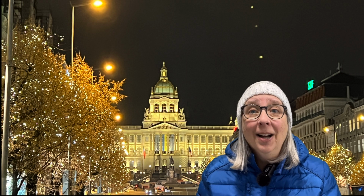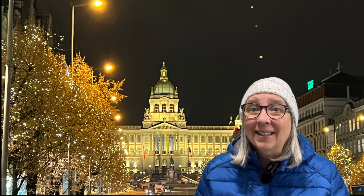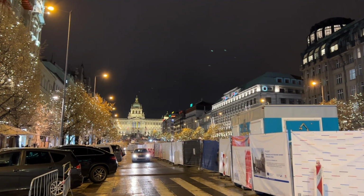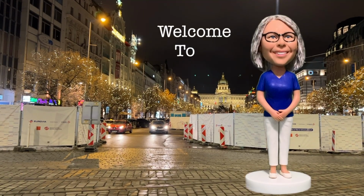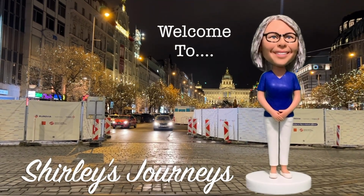This is Prague, Czechia in Wenceslas Square. The picturesque National Museum is right behind me. Right now there is a lot of construction going on in the square on the end closest to the museum, but that does not dampen the spirit of the Christmas markets at the other end.